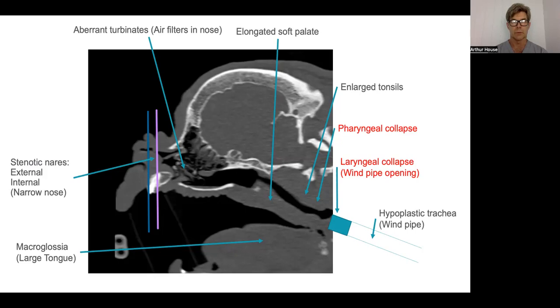The reality is that brachycephalic obstructive airway syndrome is a very complex disease with numerous anatomical anomalies or variations, and also dynamic components that develop over time. This image here is a cross-sectional CT of a pug's skull, and it shows very clearly how complex the disease process can be. So here on the left is the nose, and we have stenosis of the external nares or opening, which we can see, but there is also in some patients stenosis of the internal nose. Within the nasal cavity itself here, we can have aberrant turbinates. Turbinates are air filters and present in all dogs, but in some short-nosed dogs, the filters don't fit, and then they become aberrant and are in the wrong position and obstruct the nasal cavity.